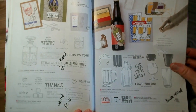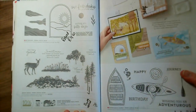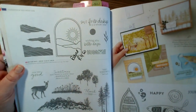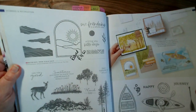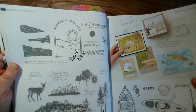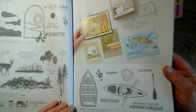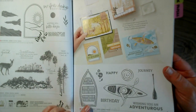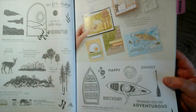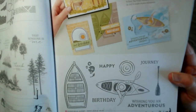This is on page 83. And then on page 84, just the stamp set at the top, Better Days. This one has been really overlooked by so many people, but it's very stunning when you see it with these elements stamped into it. That's retired at £9.60. Grassy Grove and the dies have gone through. And then this one with the boat and the canoe or the kayak is retired. It's called Adventurous Journey. And that's now £12.80.